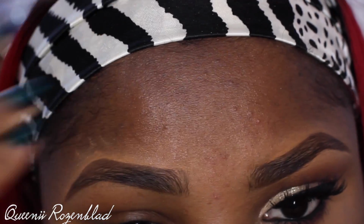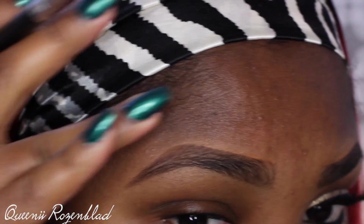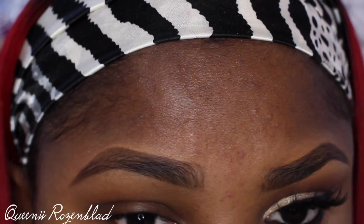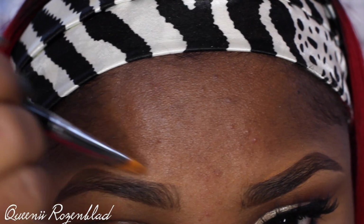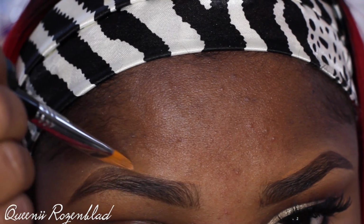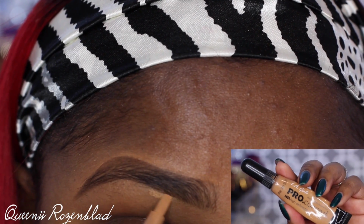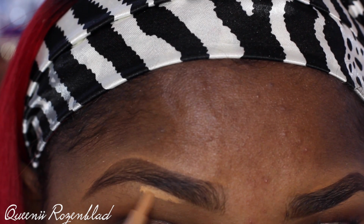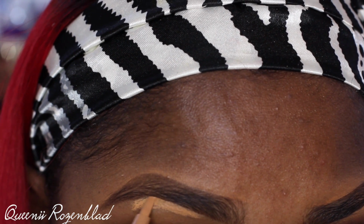Alright, so I'm just gonna finish up on that top part of my brow and just blend it out using my fingers, just to make sure it doesn't look cakey above my brow. Okay, and blend it out as much as you can. You can always go over that with foundation if it looks a little off. Alright, and then for the bottom part of my brow, I'm going to be using my LA Girl Pro HD Concealer in Fawn, and I'm just going to clean up the bottom part of my brow.